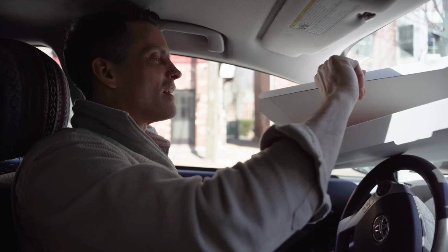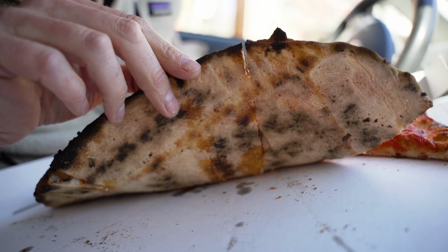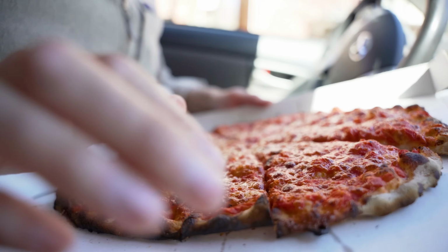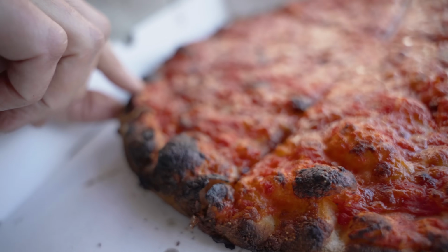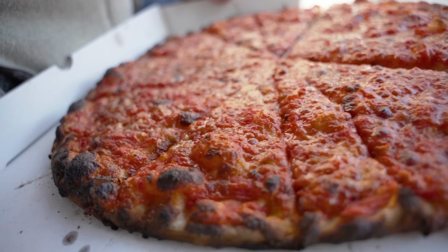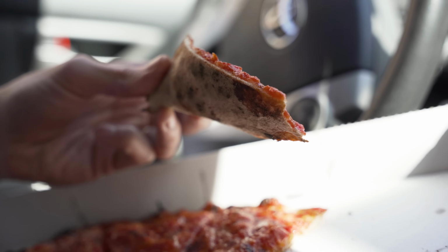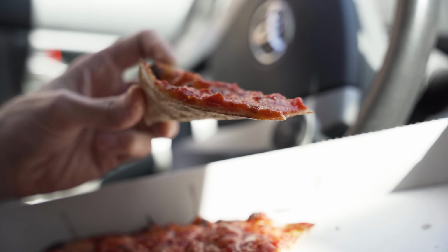Oh man, look at the bake on this, dude. Oh man. Oh, bottom's perfect too. Like not black, but kind of zebraed. And look how tomatoey this is. Wow. Wow. So thin, so evenly thin. Bake is really perfect, and it's just like crisp.